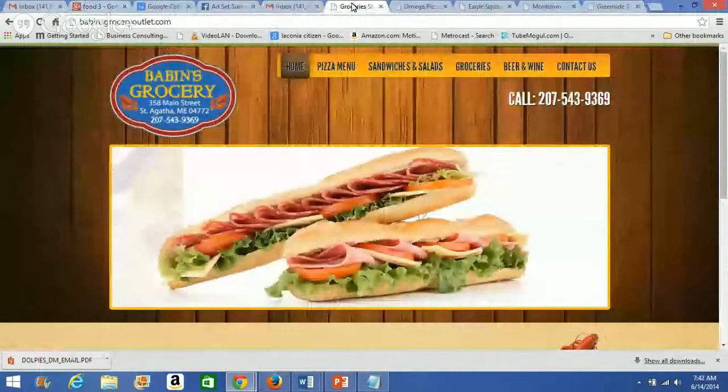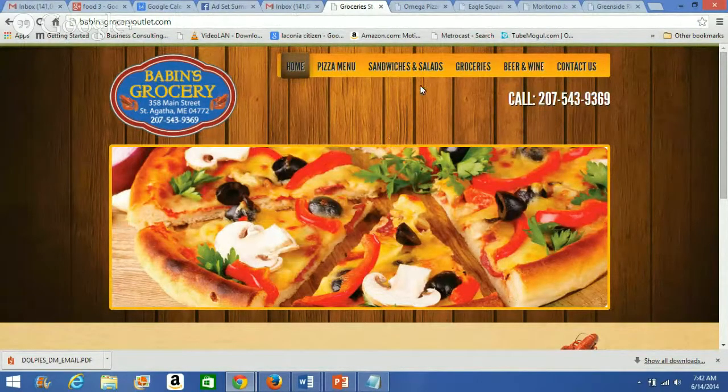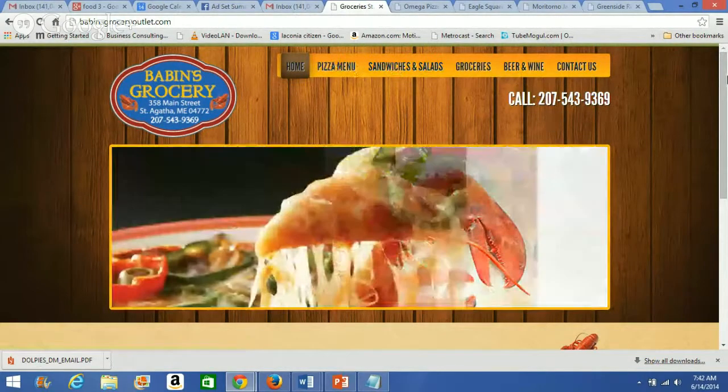All right. And first one we're going to look at is really just a grocery store. We're in a small town here, believe it or not, in Maine. And you can just see that this small grocery store carries some everyday grocery items, which obviously you highlight here. They carry beer and wine. They do sandwiches and salads, and they have a pizza menu on the weekends.